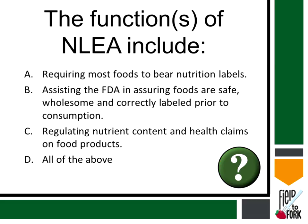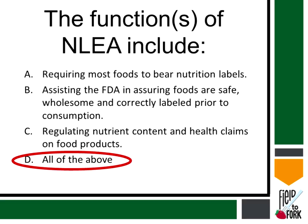Okay, good. So keep in mind then that with this Nutrition Labeling and Education Act, we have all of the above. So it really addresses the requirements that all foods have to bear this nutrition label. So that is essentially what we have with this act. It assists, again, the FDA in assuring a correctly labeled product, something that's not misbranded. But it's also ensuring some of the safety and wholesomeness of that product. And finally, again, when we talk about regulating nutrient content and health claims, that's really probably the strongest part of that act, in my opinion, because I think it really prevents people from making claims that are really not truthful.